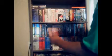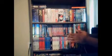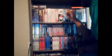Let me see from what I have organized here, because I have it set double deep. I have it about 12 inches deep by 75 inches high in terms of length. Let me see what we got here. See, I have Code Geass in the back. I have Orphan, the complete collection. I got Black Lagoon. And then what I have my hands on here, that's Noeen.